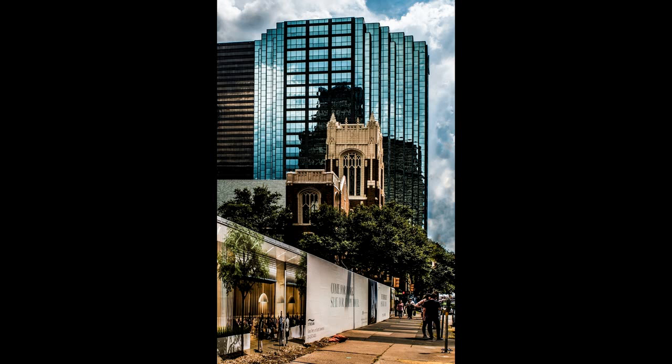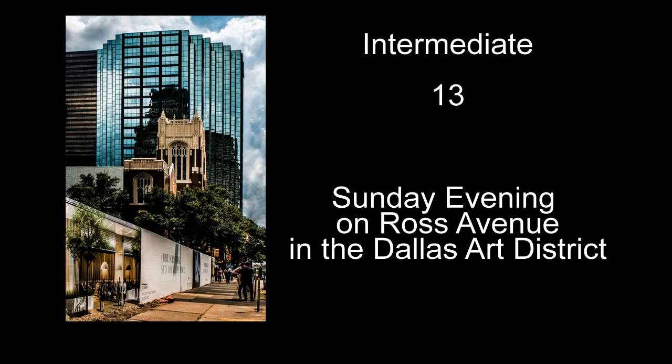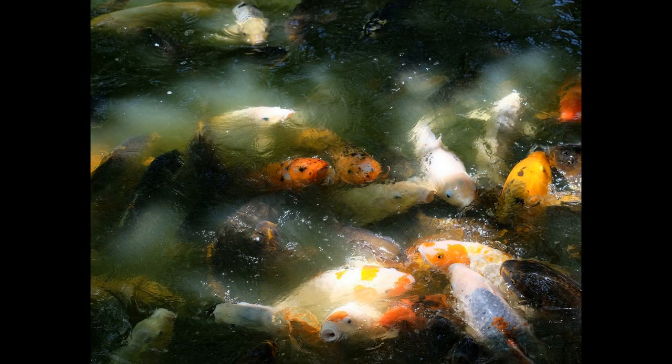Nice leading lines down on the bottom walking down the street. So altogether a nice photograph, printed well. The choice of paper looks like a metallic kind of print, really added to that sharpness of the picture. Good job. And the third place photograph in the intermediate category is Fish Pond by Sidney Futrell.